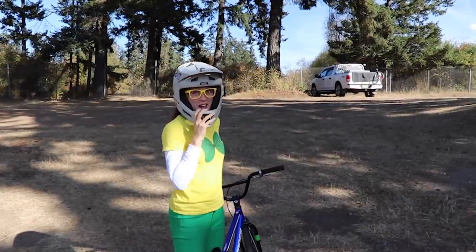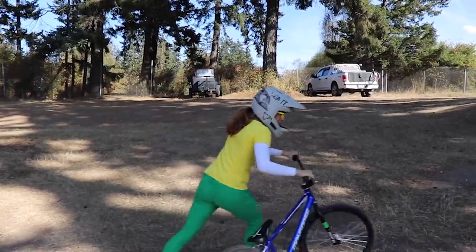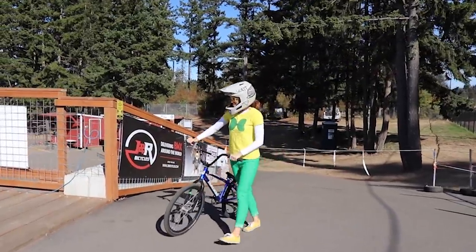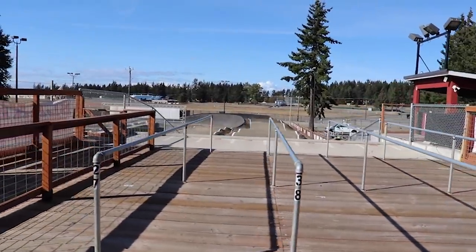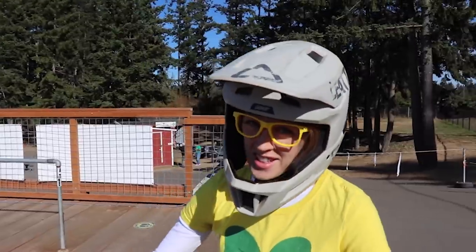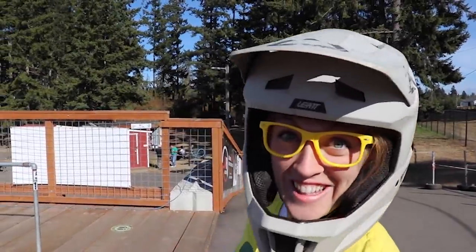All right, well, I think we're ready to go check out the track. Come on, let's go. Oh my goodness, check this out. Wow. So these right here are called chutes. And you all have to line up because there's typically a lot of riders here. So you got to get in a single file line and wait for your turn. Let's go up to the gate.